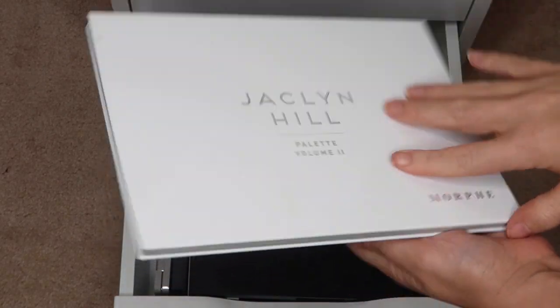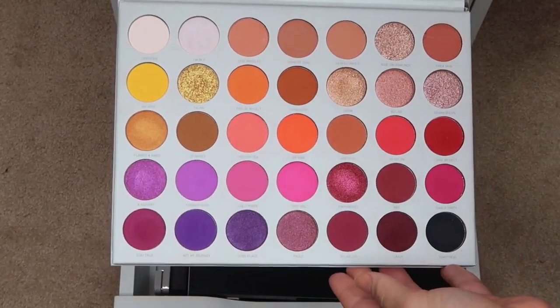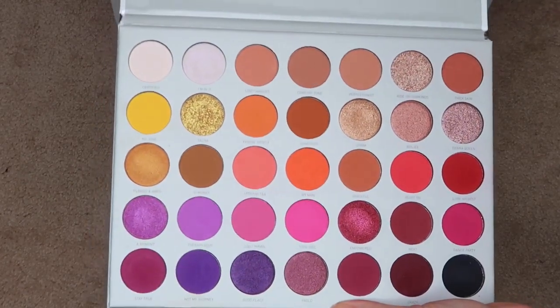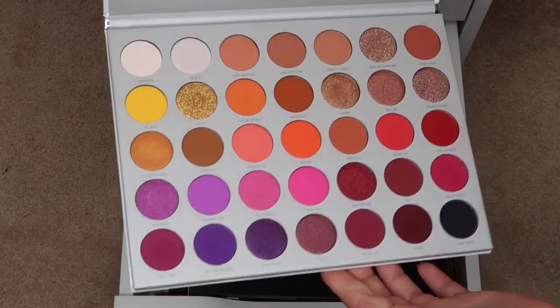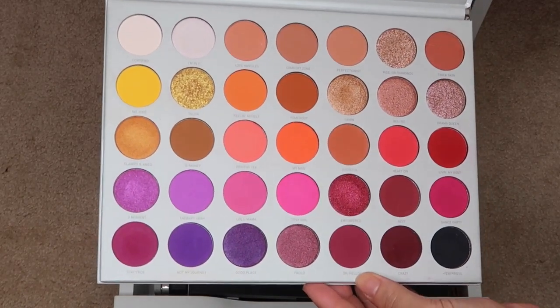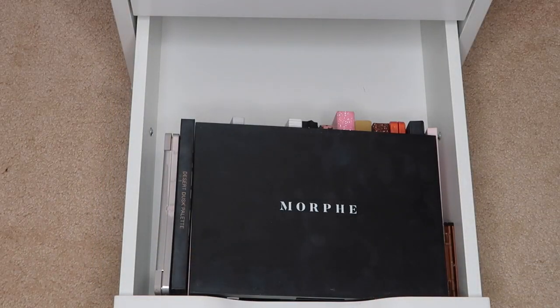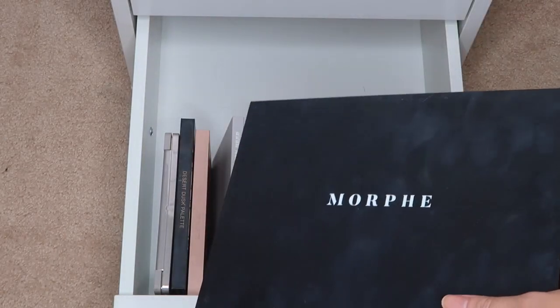And this is the volume 2. So this is the more colourful version. I don't use this one as much. There are neutrals in there, which is really cool. But look, I don't really have shades like this in any of my other palettes. So it definitely has a place in my collection, but I just don't really reach for it because, like I said, I'm not really a colourful person. And the formula on this is, personally, I think a bit drier than her original. And that does happen with colourful shadows. They are typically drier than a neutral. It's definitely something to try if you are looking for a colourful palette, so it's not too expensive either.